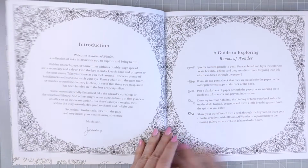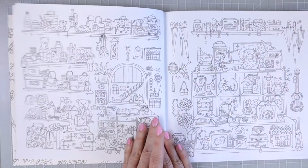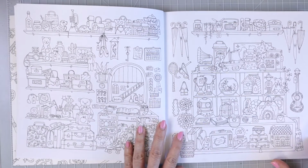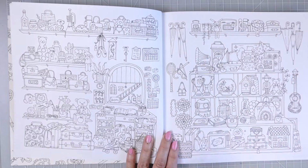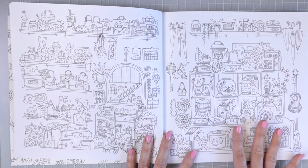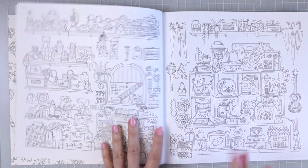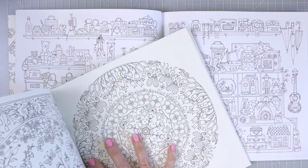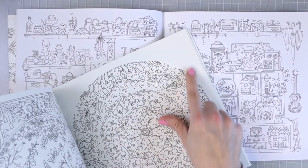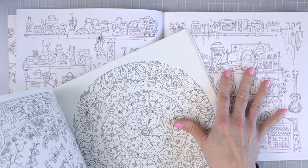And I just think the artwork in this book is really beautiful. I absolutely love it. All the little teeny tiny things that you have to color. I love that the paper is now a bright white, and I will show you this paper compared to World of Flowers. But here's World of Flowers, and you can see the difference in the color. So this one is just more of an off-white, and this one is a bright white. But I love the bright white paper, y'all.